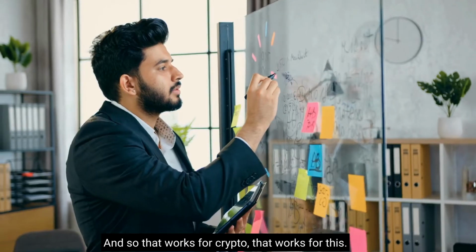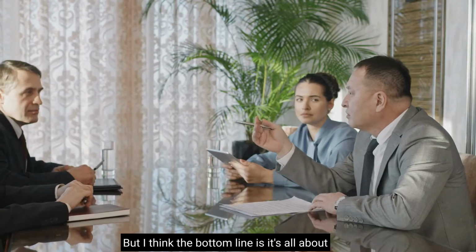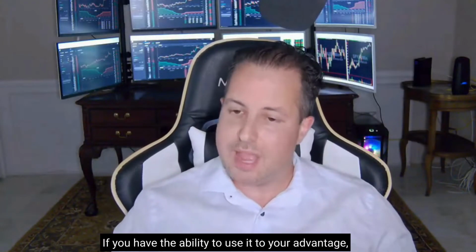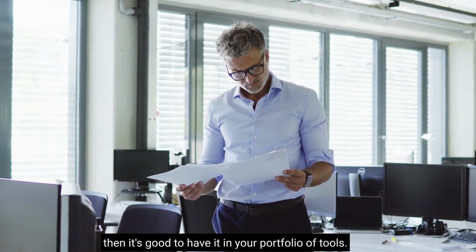And so that works for crypto, that works for this. But I think the bottom line is it's all about if you can't control your emotions, maybe don't turn on the news or don't go on social media. If you have the ability to use it to your advantage, then it's good to have it in your portfolio of tools.